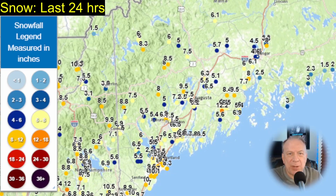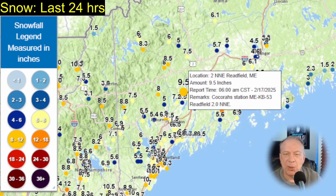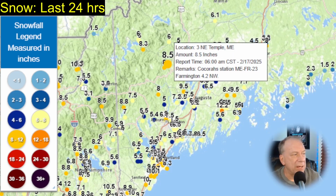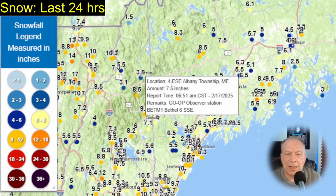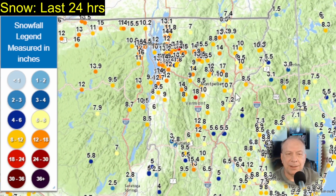The snow has been quite vigorous in New England. We're starting in Maine here, where we have snow amounts typically anywhere from 6 to 9, almost 10 inches of snow. You can see there in Reedfield, Maine, almost 10 inches of snow. Similar totals around that area. There's an 8.3 in upstate Maine a little bit around Temple. And if we just slide this around a little bit here in upstate New York, and if you're looking at the color code on the left here, you can already pick out the higher totals.